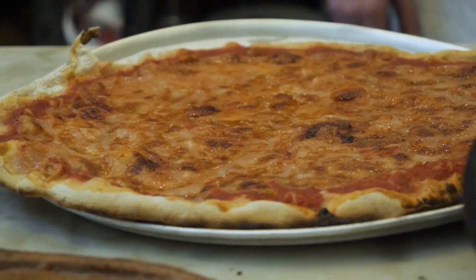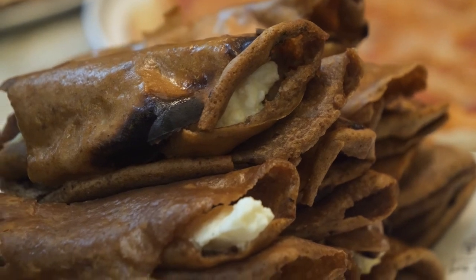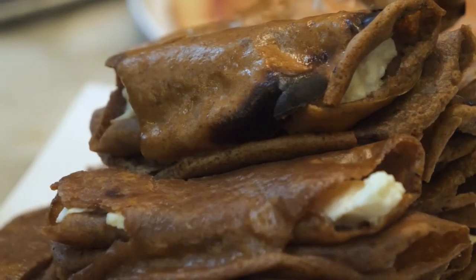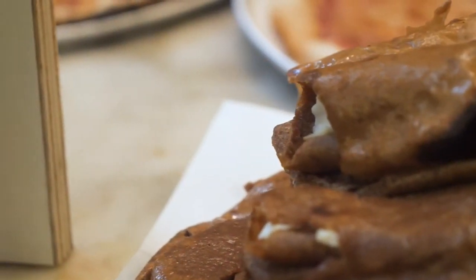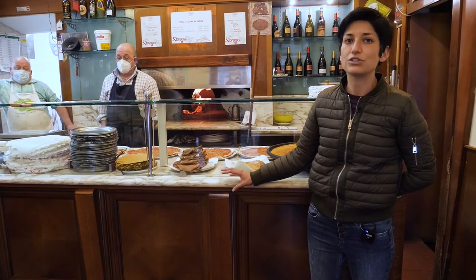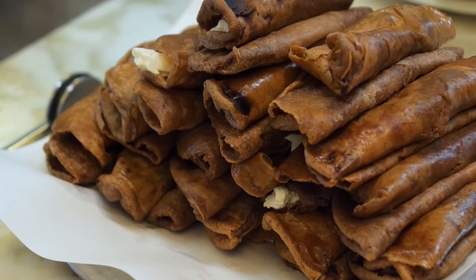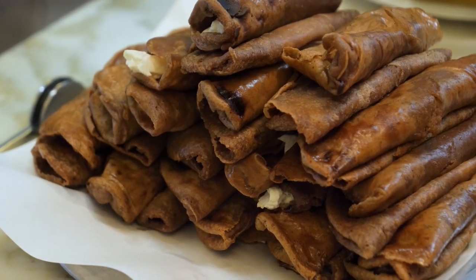But not just pizza, because here what you can find, for example, is another traditional food, which is gnocchi, and it's something that you can find just here in Tuscany, and it's made with chestnut flour. So it's more of a winter, fall kind of food, and it's filled with ricotta cheese.